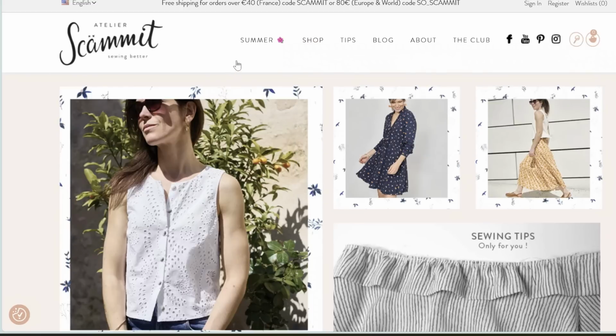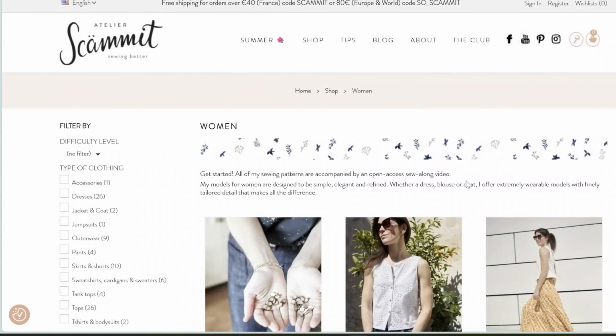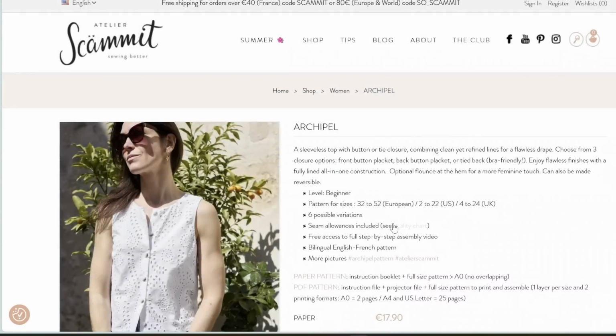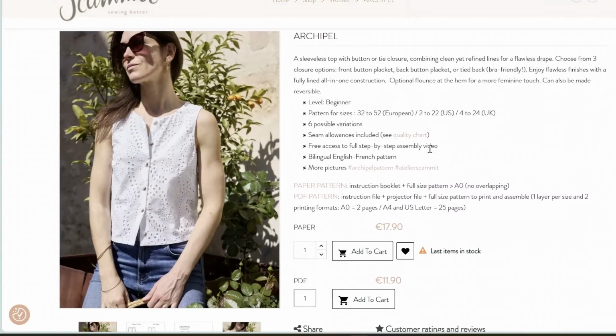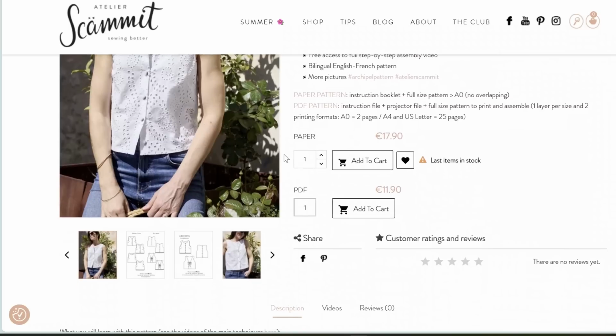French pattern shop number 2 is ATELIER SCAMMIT. Now, I know some of you will probably already use these patterns, but it is a new shop to me. So let's have a look at the ladies section. Loving this little blouse. Oh, look at this. Let's have a look at this one. This just screams summer, doesn't it? Nice little fitted blouse at the front.